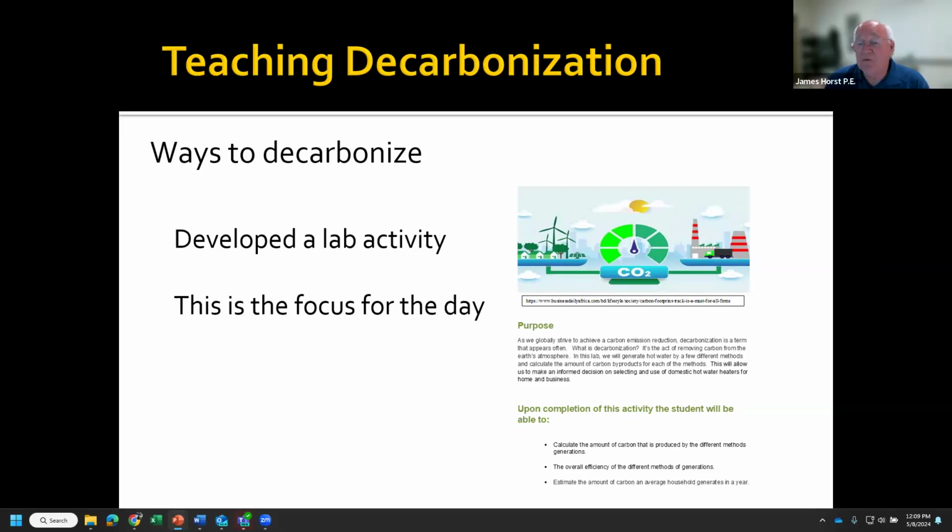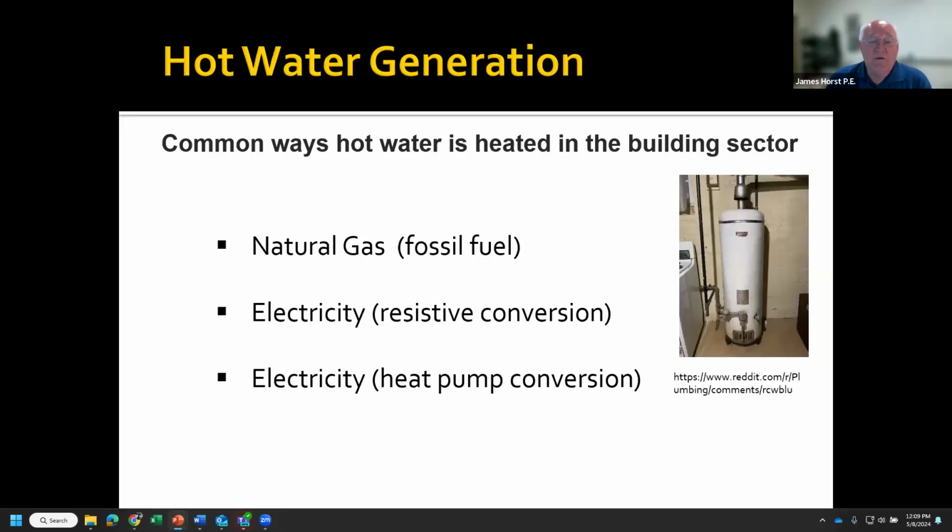I don't have time to go through all the lab itself. I'm going to just talk about the highlights and what I found, how this lab performs in the classroom. So 3 of the major items that you're using for generating hot water, usually in our homes, is natural gas, electricity, resistive type, or new out there in the industry for the last couple of years is using a heat pump version.